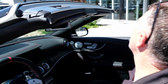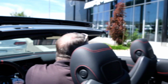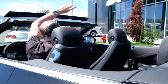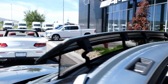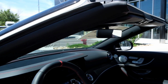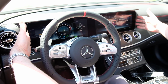I can push this button right here, and I've got this wing that's going to come up and fly over the top of the vehicle. It really raises the back shield as well. So as the wind gets diverted up over my hairdo, and hits the back of the vehicle as it spins back around, it's going to limit the amount of turbulence I get inside the vehicle.